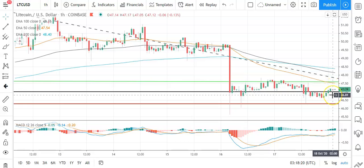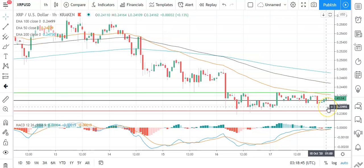Failure to do that and we're going to see support levels. So keep an eye on the 50 EMA and the MACDs through the morning. Finally, looking at Ripple's XRP against the US dollar. Going to need to see Ripple's XRP avoid a fallback through the pivot at 0.2409.